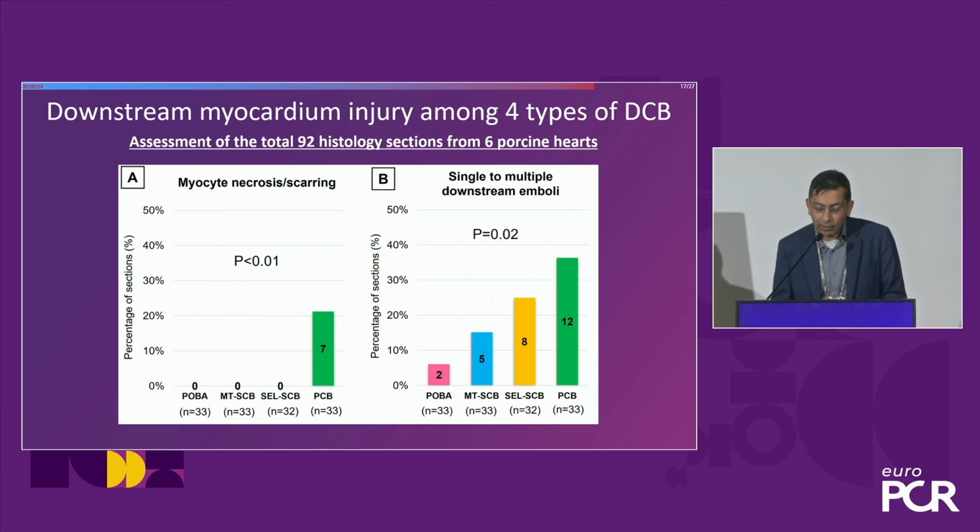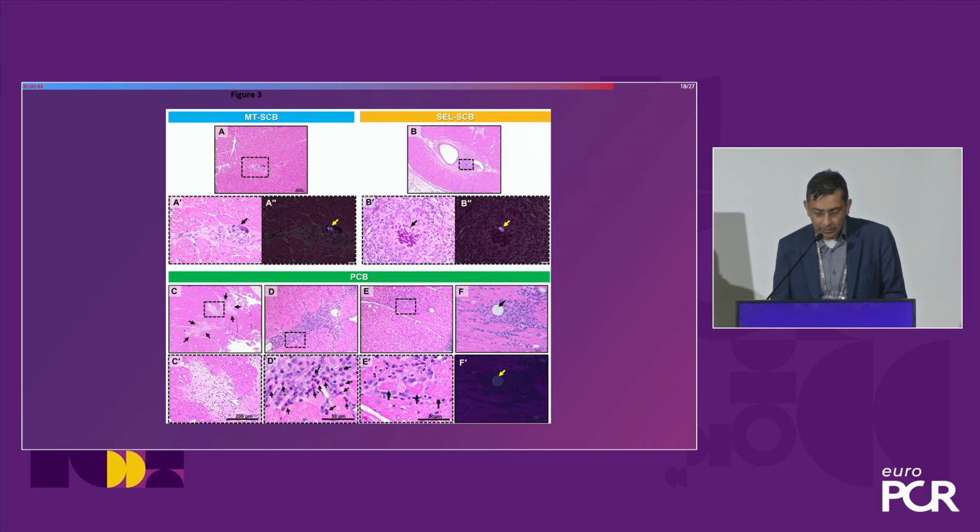And you can see emboli really corresponded nicely with that. The greatest for paclitaxel, next for Solution, less for Magic Touch, and the least for POBA, as you'd expect. It's really not coated with anything. And you can see here's an example of the tiny little areas of particulates that go downstream, and these are easily detectable by histology. You can see surrounding areas of inflammation, eosinophils, and especially for the paclitaxel-coated balloon, areas of fibrosis and scarring that occurred after the balloon was deployed.